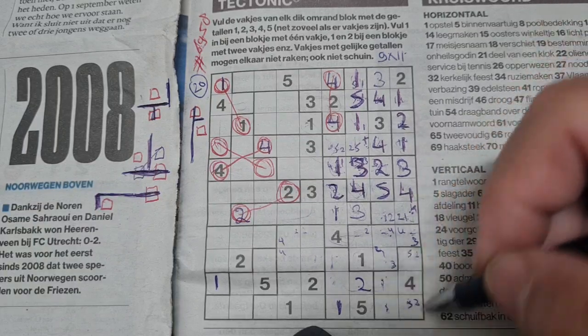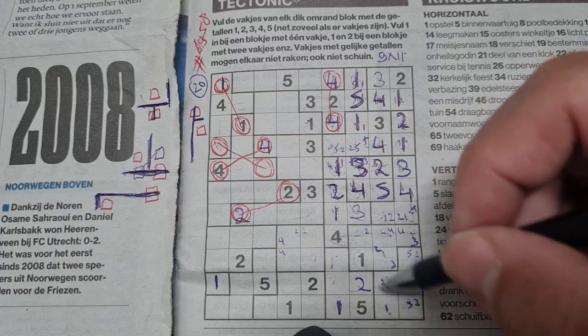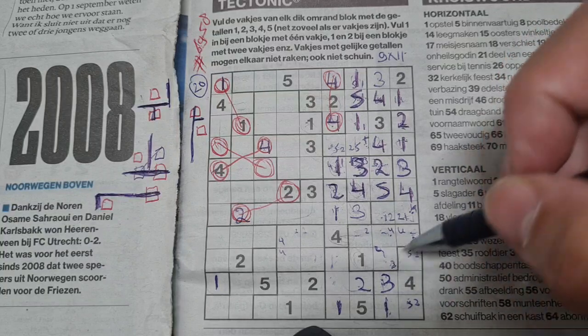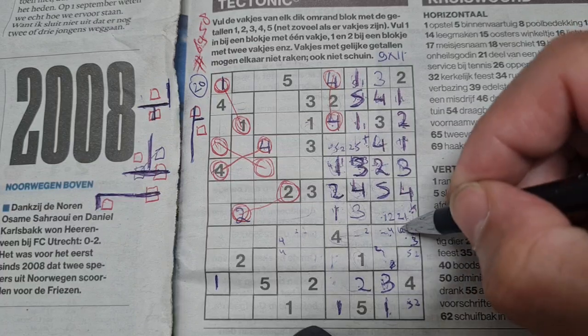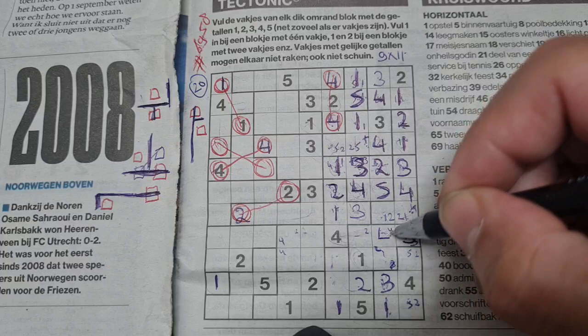So the other pair in this area should be the numbers 1 and 3. We have a 1 there, no 1 there. 1 should be here and the 3 goes there. I've marked those two boxes earlier, the 3. This box can be a 3 and more, so that box should be a 3. And I've eliminated the 4, so the 4 goes here.